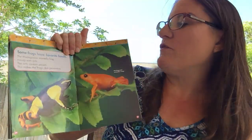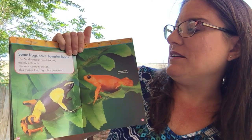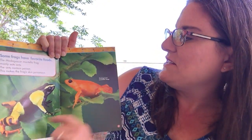Some frogs have favorite foods. The Madagascar Mantella frog mainly eats ants. The ants contain poison. This makes the frog skin poisonous. These are Madagascar Mantella frogs.